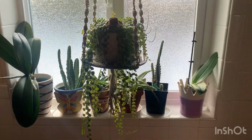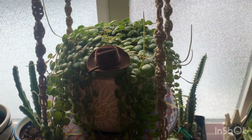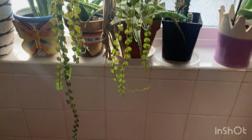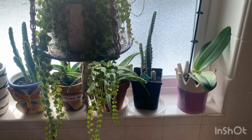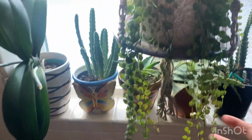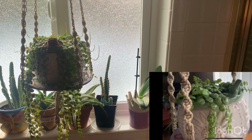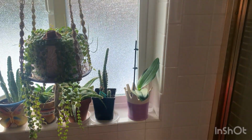Okay, now the windowsill plants. First, let's just start with this cutie wearing a cowboy hat, my string of turtles. Look at how much she's grown. I'm probably gonna start taking some cuttings of these, propagating, maybe selling it. But yeah, I love what I'm seeing, and just to compare with what it looked like before, how wild is that? Just got to be patient and let your plants grow.